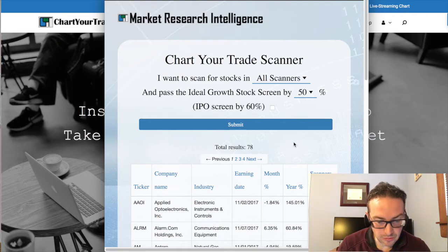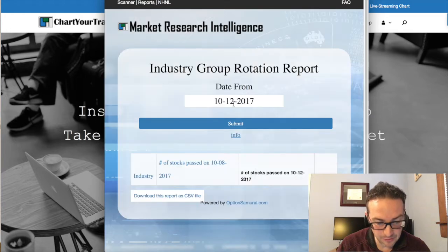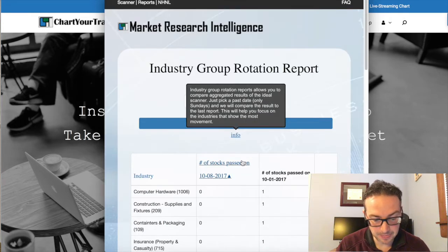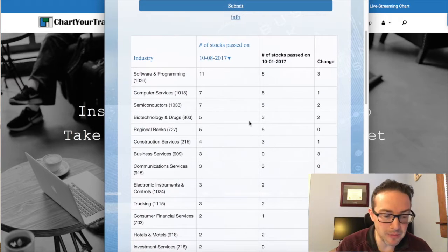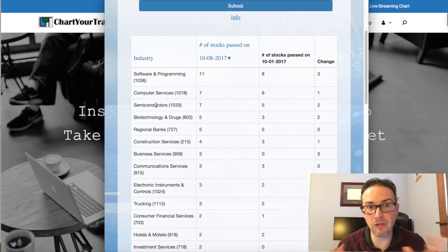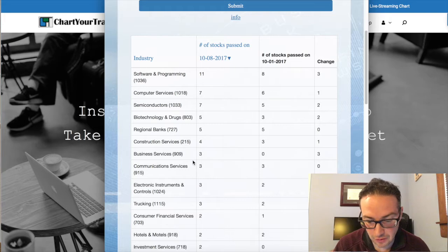So right now there's 78 stocks that are passing. Let's take a look and see what types of stocks are passing this week. I'm just comparing the results from last week's scans to this week's scans, and I'll sort that, and we could see that the stocks passing our scans are primarily coming from software and programming this week, followed by computer services, semiconductors. So a lot of technology is passing right now. Biotech, regional banks, construction, and it tends to fall off from there.